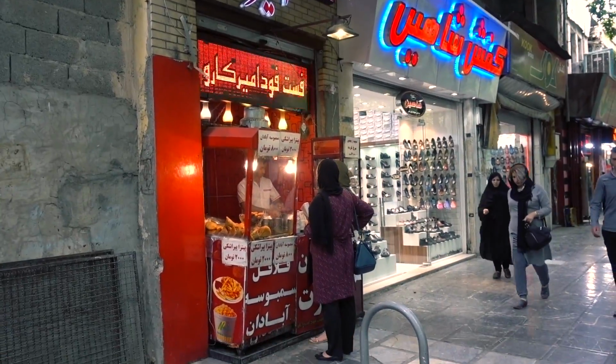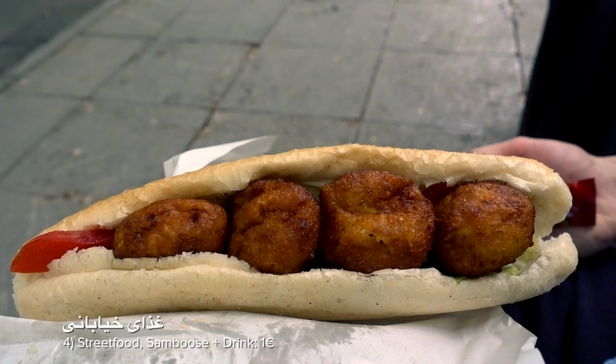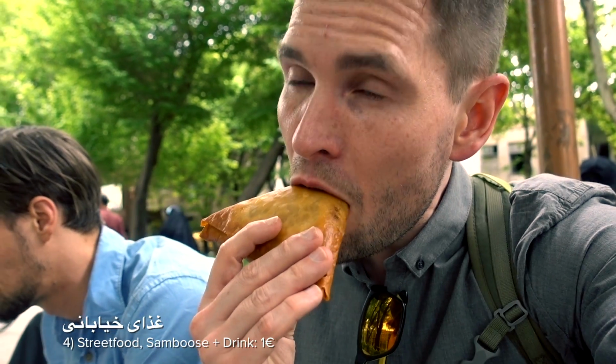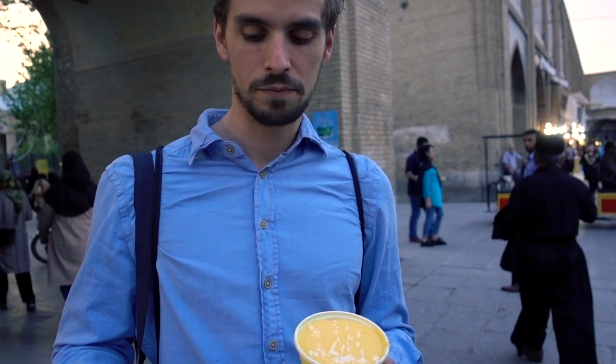Every now and then you should also try the street food. So we got some sambuce and falafel. Some falafel here. So it's filled with vegetables, potato and meat. Fried stuff is always good stuff. So a little food tour continues with Saffron ice cream. David got his ice cream. Look at his happy face.